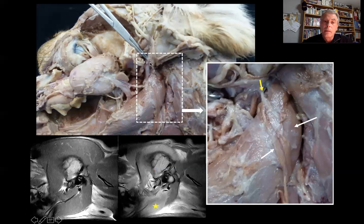Again, we focus now, this is the digastric muscle, right? With the caudal belly and the rostral belly. Remember that the rostral belly is innervated by a branch of the mylohyoid nerve. The stylohyoideus goes on top. So this stylohyoideus and this caudal belly of the digastricus are innervated by the facial nerve.